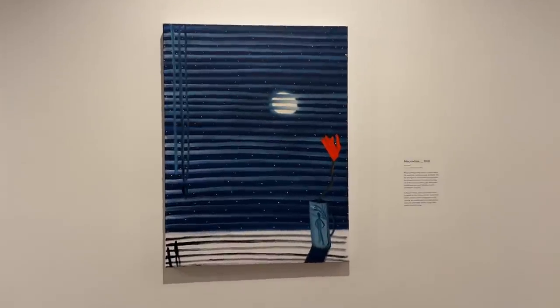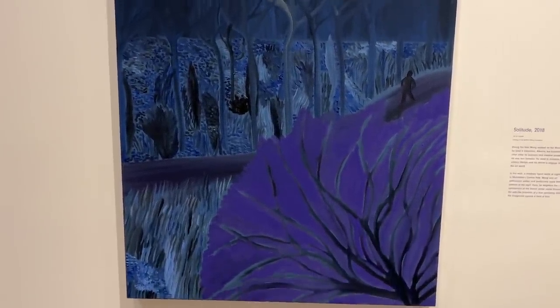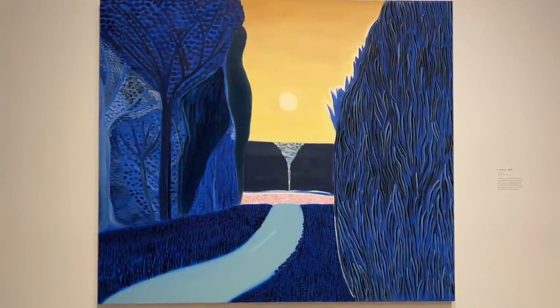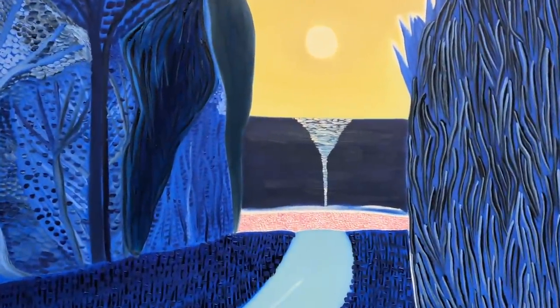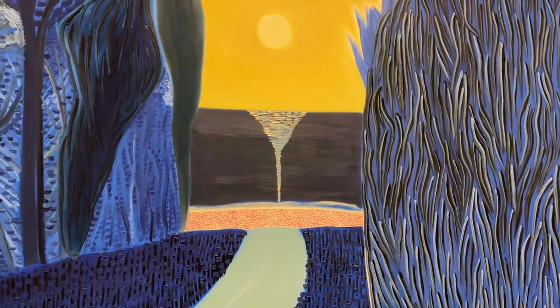So this exhibit showcases 40 paintings from Wong's Blue series that he made during the final and what are considered to be the most productive years of his life. And despite being only 35 years old when he died, Wong apparently produced more than 1,000 paintings on paper and canvas. What I also find really interesting is you can see the marks of a younger artist because of the varying techniques. It's like he's still experimenting and finding his signature.